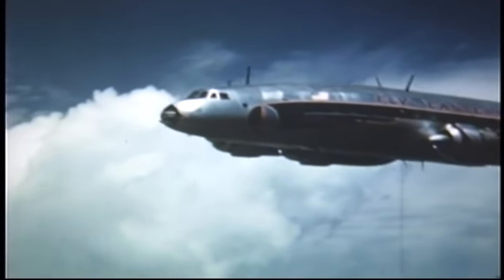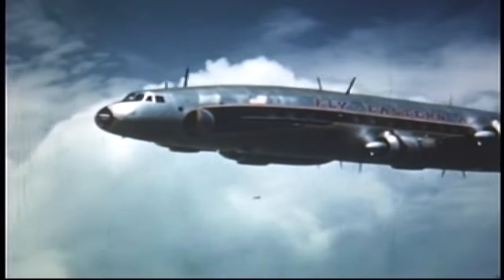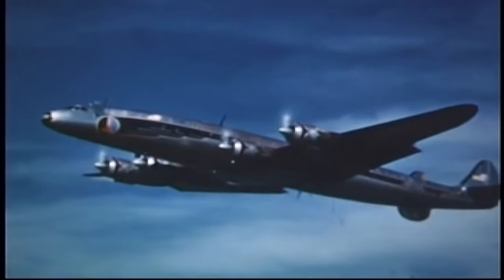The Connie was the first pressurized airliner in wide use and was flown by airlines all over the world.